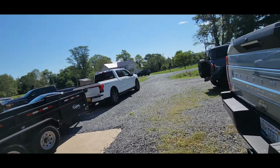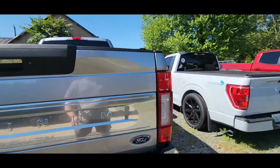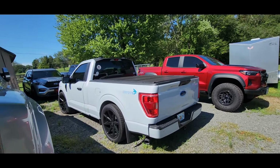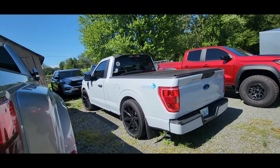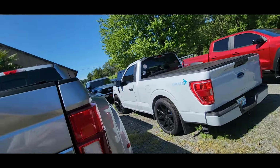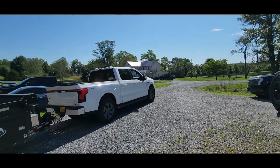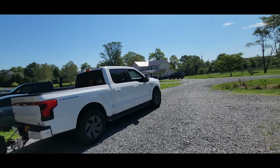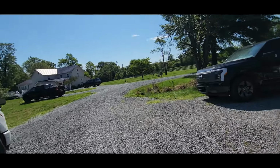When I drove down, my daughter followed me in the Shelby Super Snake truck that looked similar to this, but it was the real deal Shelby product that had the 770 supercharged 5.0 Coyote motor. So she followed me down to Tennessee, and you see the video of me having the challenges of charging the F-150 Lightning truck on the open road, and that's where it changes the dynamics when you travel.